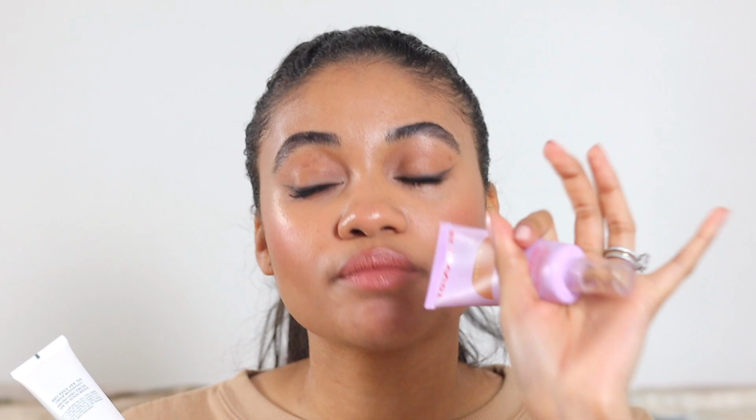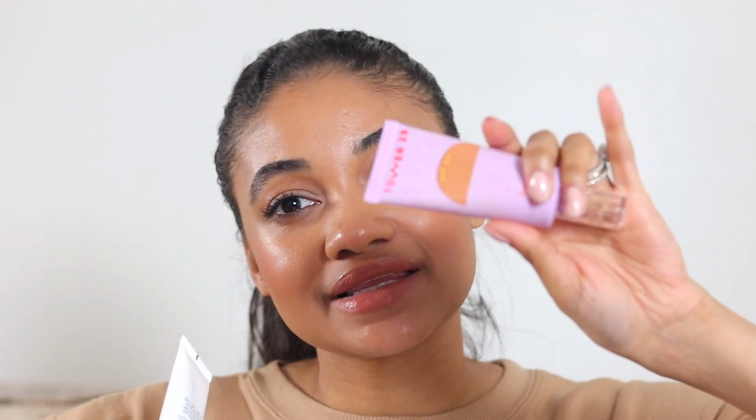I feel like they wear really nicely throughout the day, and the coverage is really nice. Although Tower 28 has a little bit more coverage, the Well People has slightly less coverage. I will say that this is more medium coverage, whereas this is light to medium coverage. So that's kind of the difference there. I like them both. I don't really have a preference in either.